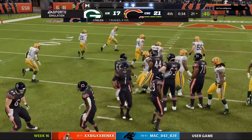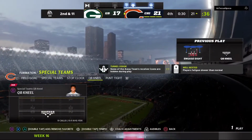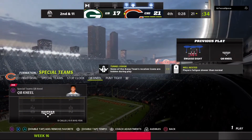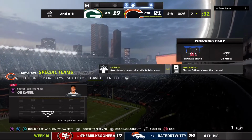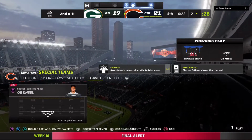One final kneel down here, and that should just about do it. Partner, they took a knee to finish this one off. To me, that's the only thing they lost in the fourth quarter. How about that comeback? Yeah, trailed coming into the last frame. Got it done, taking the knee.